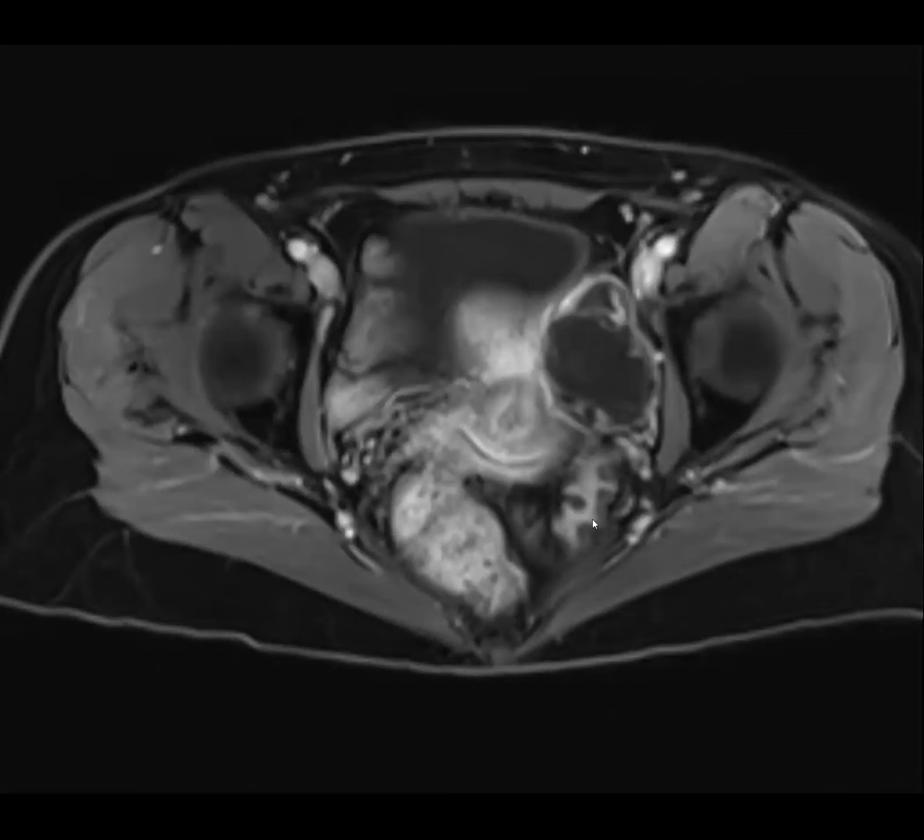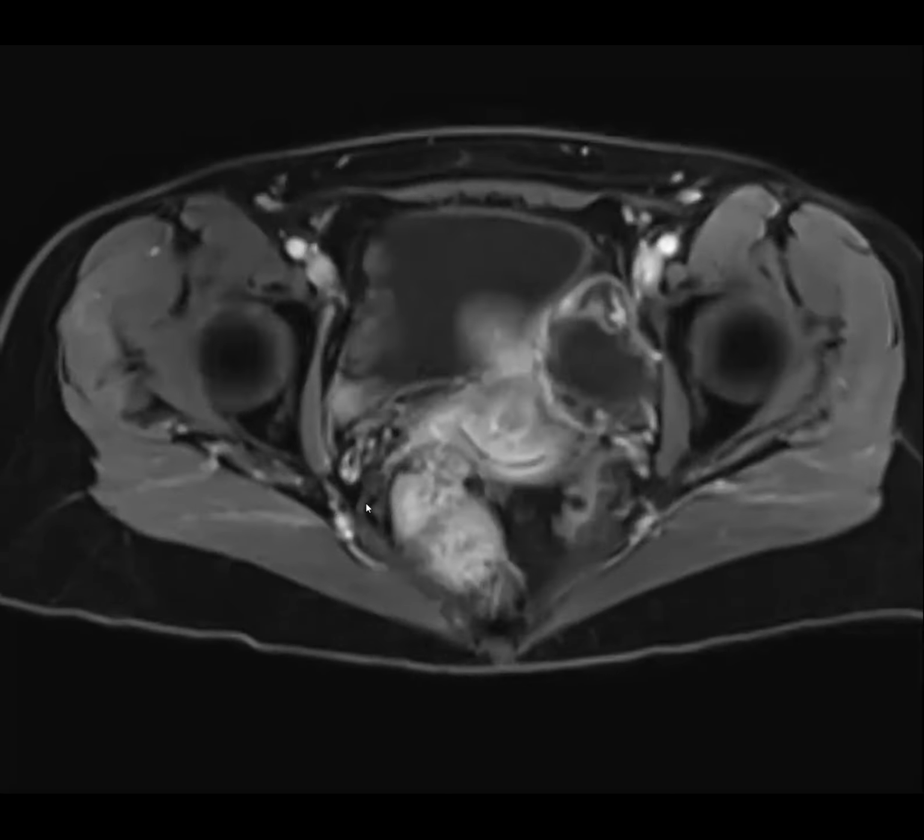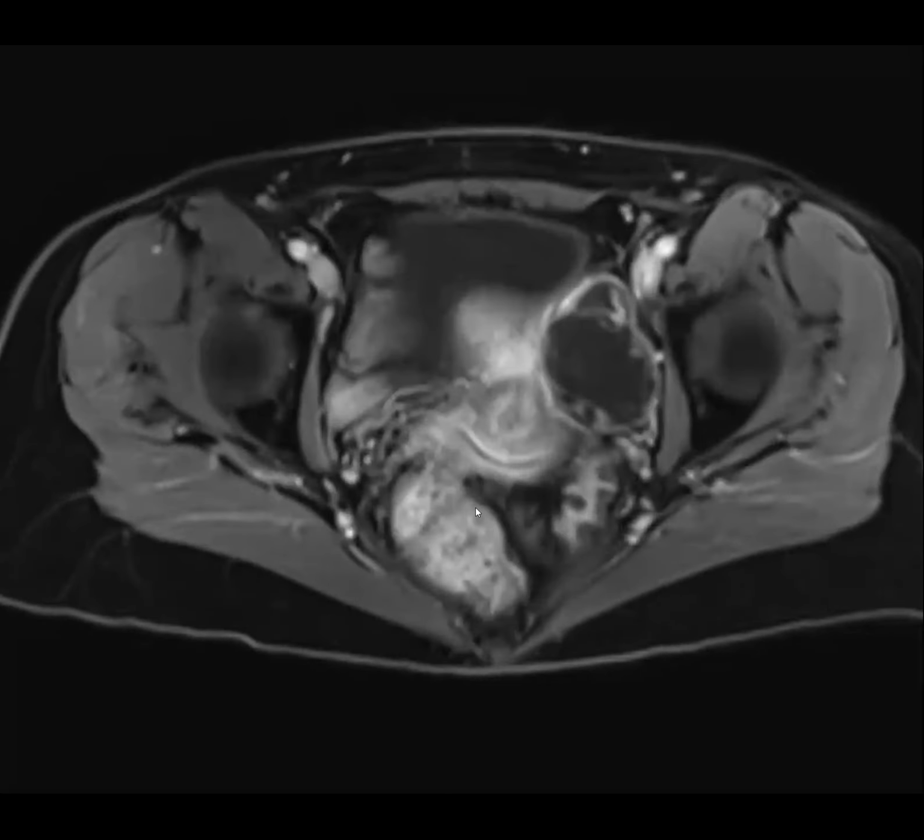Literally, our report said O-RADS 4, we put it in the O-RADS algorithm. We said O-RADS 4, surgical onc or gyne-onc recommended. Oh no, actually we said O-RADS 5. Sorry, O-RADS 5. So they resected this and it came back struma ovariae.